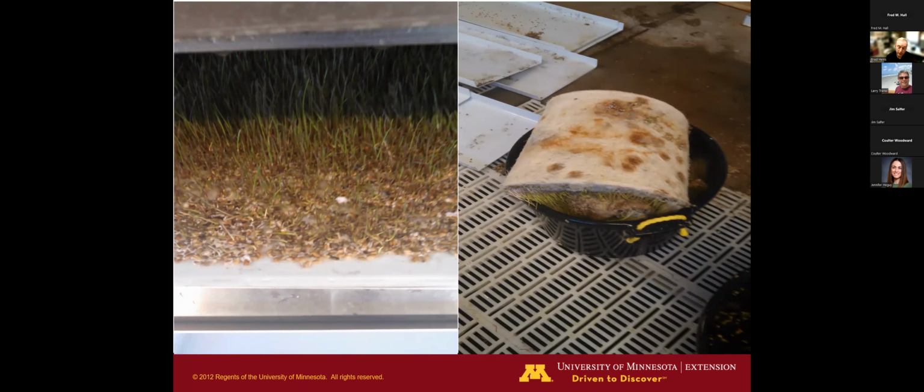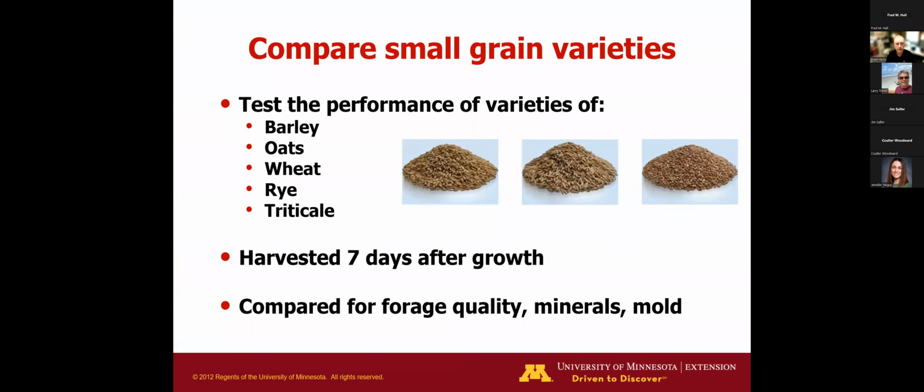Well, like I said before, we could also produce mold. This is rye, and it produced mold. And you can see on the right that, I would say the rye seed was not as clean as what some of the other seed sources were. So we could produce a lot of mold, and you don't want to feed that to the animals because you just don't know what's going to happen to them. But mold is a big consideration, and we could produce it.